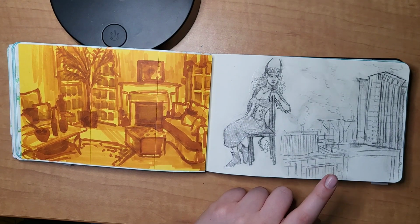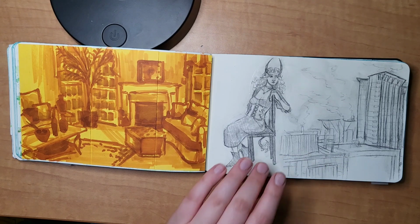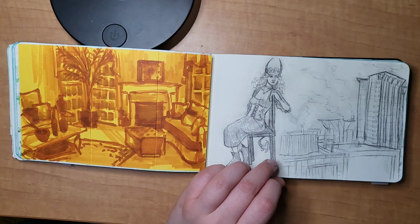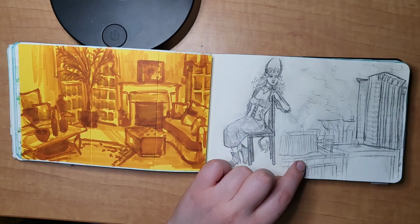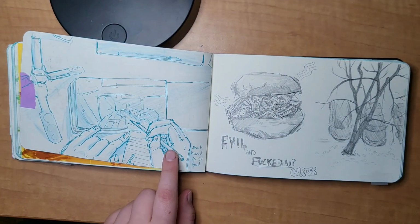This was from the segment of the video where I talked about taking my sketchbook everywhere with me, except it was like -50 when I recorded this part of the video, and I was like, I'm not going out and taking my sketchbook and drawing. So yeah, I drew the view out of my window in my dorm. I drew the view of my desk.